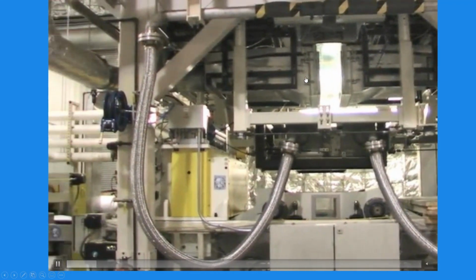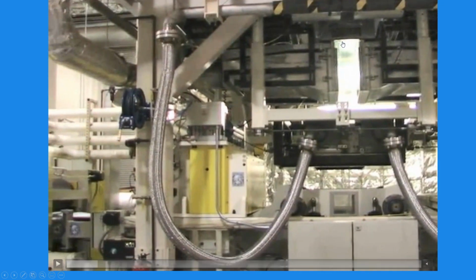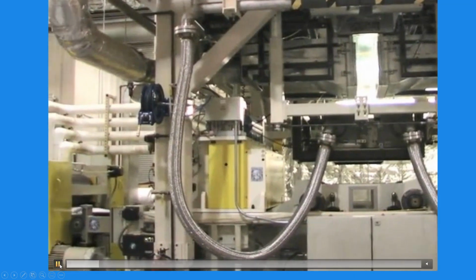So there's the spinneret, go back. There's the spinneret. There's the air cooling coming in. Here's the draw slot. Now this one was that second technology with the compressed air draw slot. And here you can see the fibers actually coming down, hitting this conveyor belt. And that's where the web is formed.